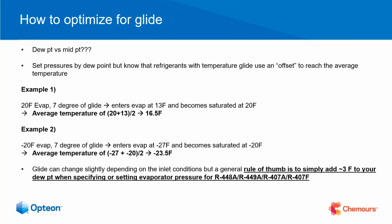So if you look at the examples here, if you were to set a pressure at 23F versus 20F, your average temperature goes from 16.5 to 19.5 when you're trying to hit a 20.5. So I think that's the easiest way to think about it. You could even set it how you want up front, but you're likely going to be able to increase the pressure very slightly to optimize for the glide.